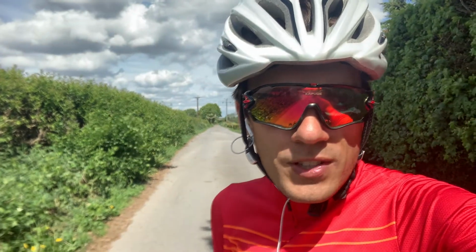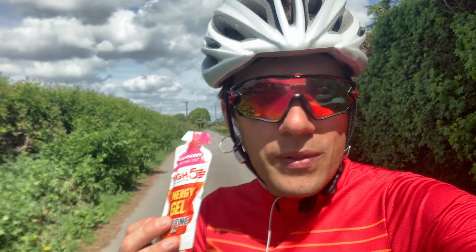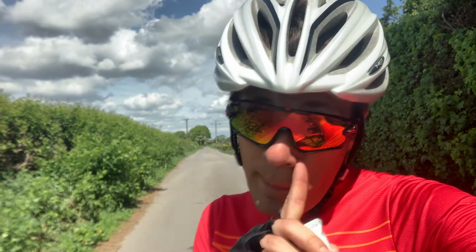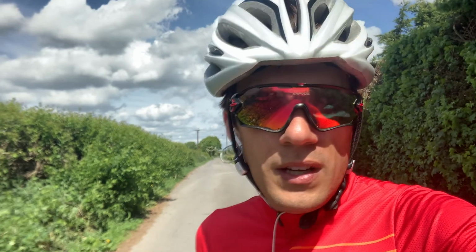So the first one I'm going to talk about is a gel. This is a High5 gel, and I do use these, but infrequently. I get the ones that have caffeine in because they work well for me. And I promise that this is the only one on the list that is actually one of these kind of aimed at cycling, aimed at sports nutrition type things. My other 4 will be proper food.